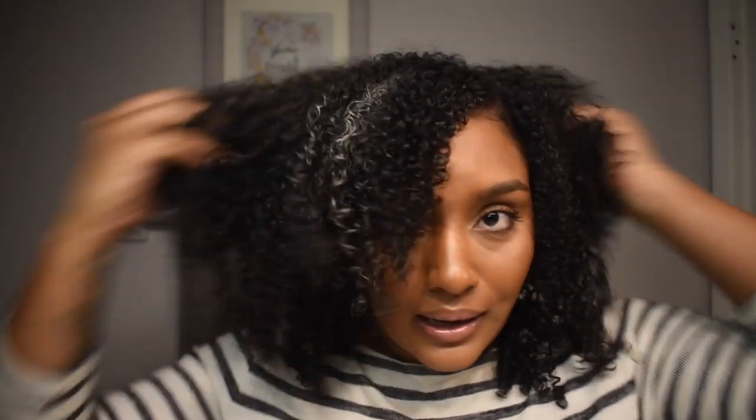All right, y'all, so that's a wash and go. Simple. This will last me at least a week if I wrap it up. And then as it gets older and the hair starts to get more dirty, it's gonna get bigger and bigger and bigger, and then I can kind of manipulate it more. So this is the hair.